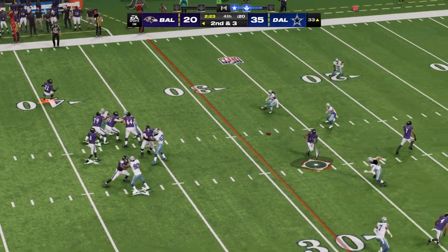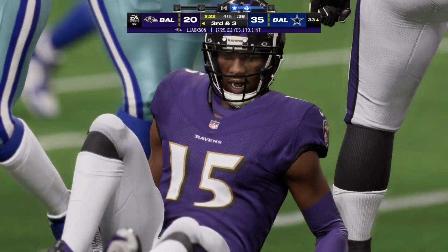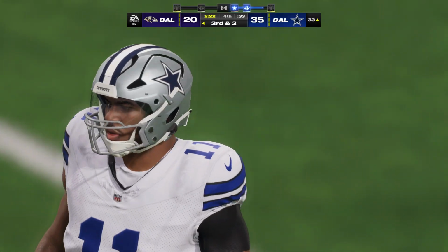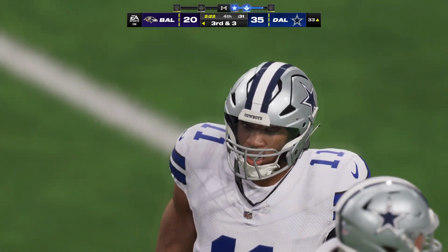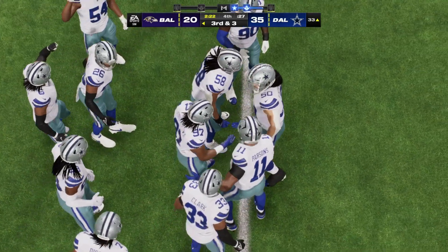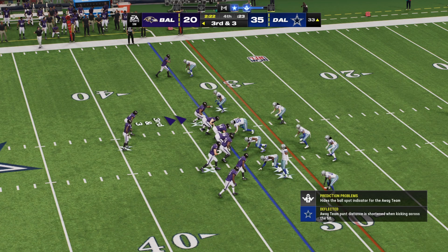From the gun, it's Jackson. And that is incomplete. A lot of force bearing down on him there. He could not hang on. It's third down. It's another zone defense. It looks like it's open for possibilities, but it did a nice job patrolling the middle of the field and forcing an incompletion. The noise is getting deafening.